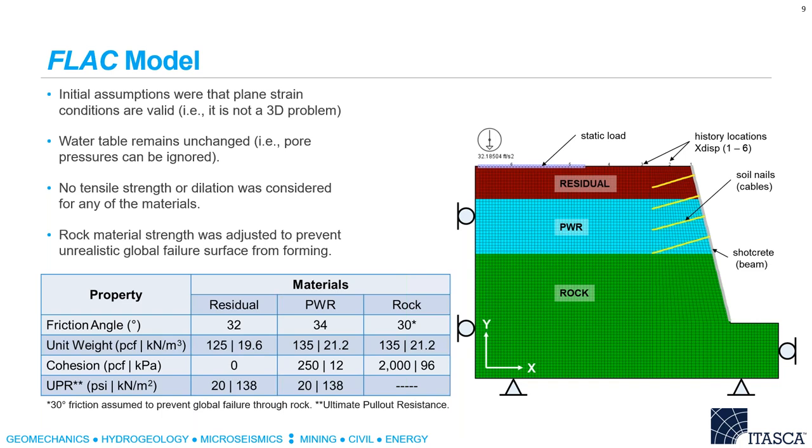When we started solving the problem, we observed a failure surface actually running all the way through the rock, and that didn't seem realistic because it seemed good quality rock. So we went back, looked at the logs, and concluded that the cohesion-only value of 2,000 PSF was actually not realistic while using a zero friction angle. So we then increased the friction angle to a more realistic value of 30 degrees, and that inhibited the failure in the rock.